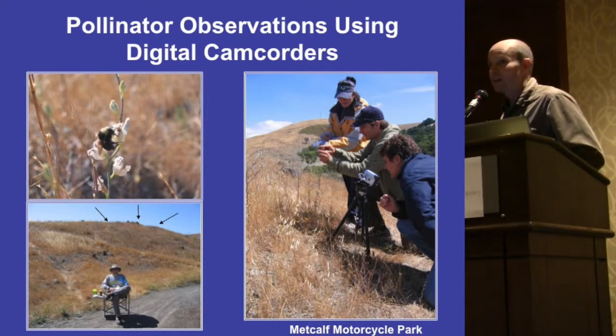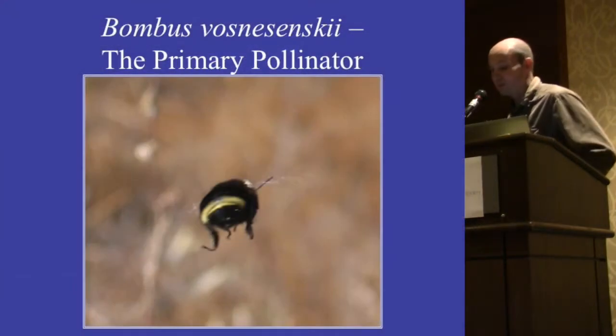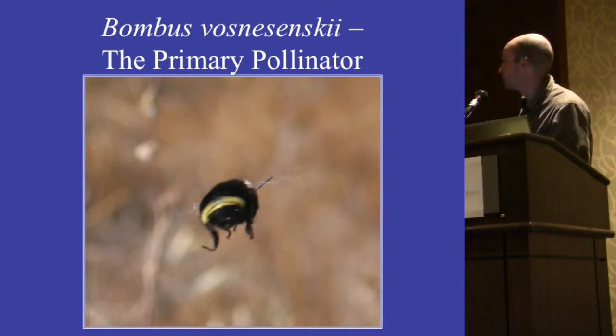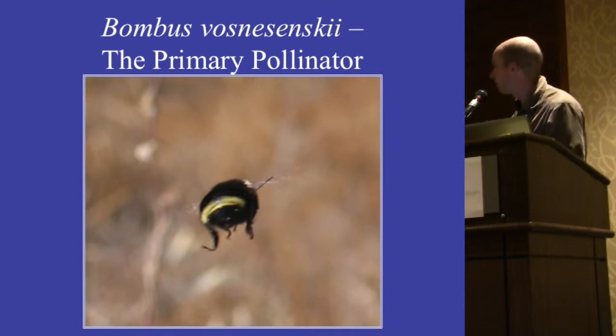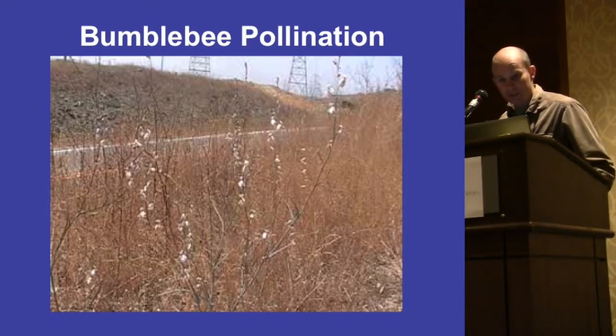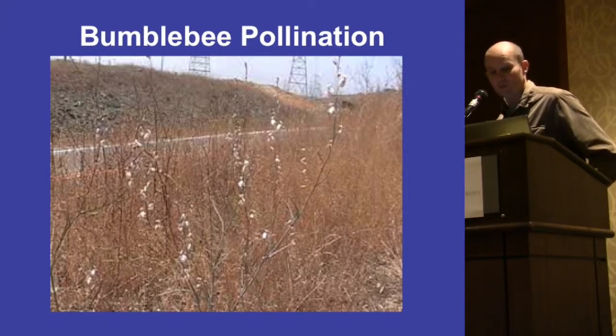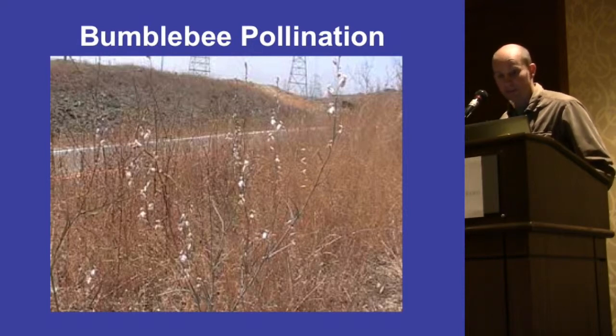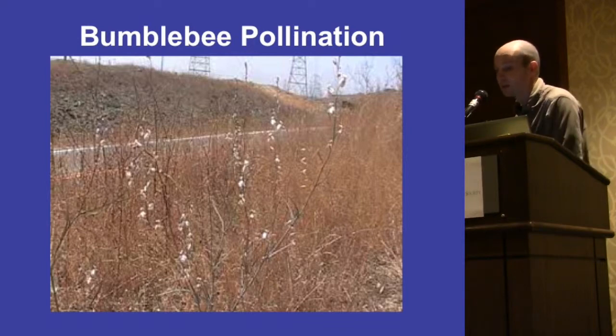And after 65 hours of footage and a lot of popcorn movie watching, we found the primary pollinator. In fact, more than 99.5% of visits were done by this two-striped, on the back end, yellow-striped bumblebee, Bombus vosnesenskii. And if technology is working my way here, we might see one. That's Malik Road, if you're familiar with this area that connects the Metcalf Road to Kirby Canyon, and I'd like to just show you how those bumblebees behave.